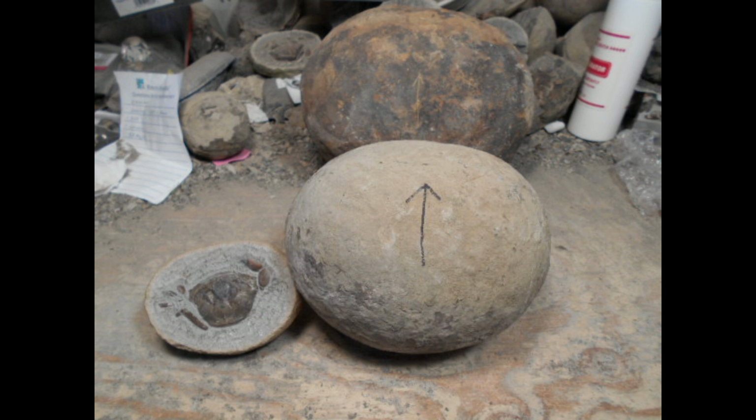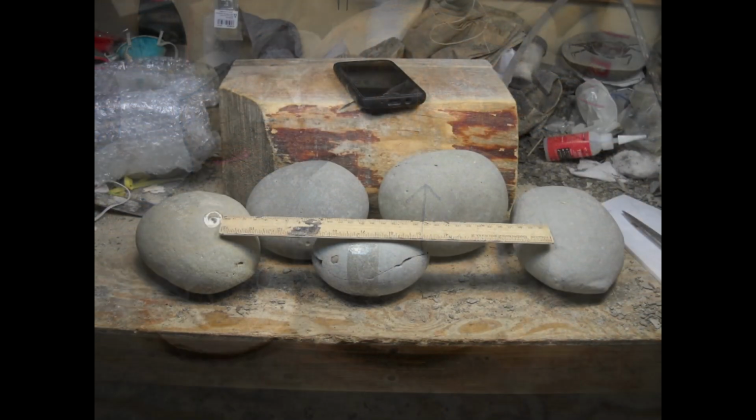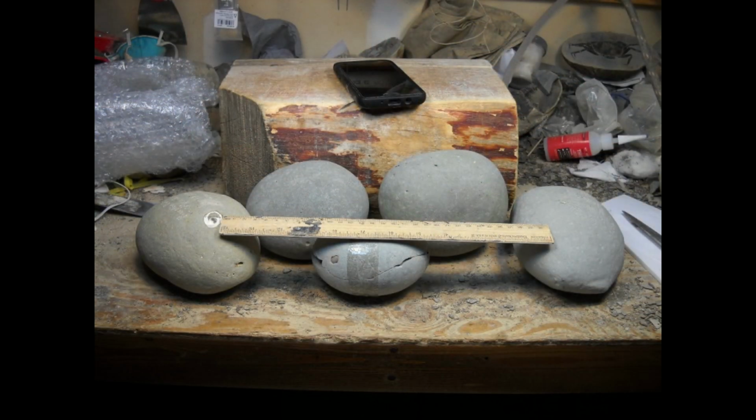You can see I marked these big crab concretions. Never whack a crab you can read, because you may destroy it or destroy parts of it and have to do some fixing work. Years later, I started trading for crab concretions from New Zealand. Get a load of these babies.